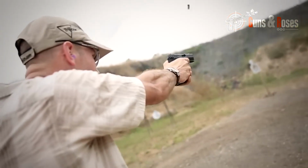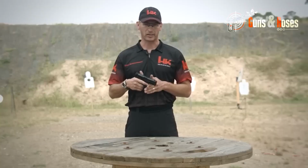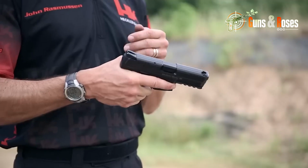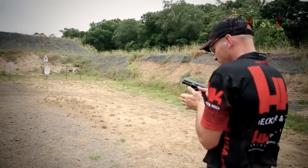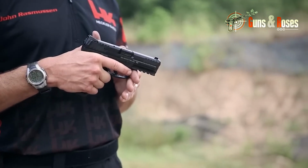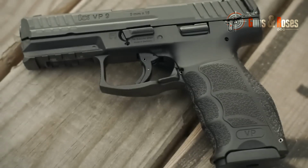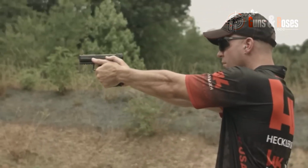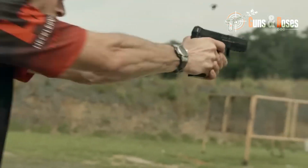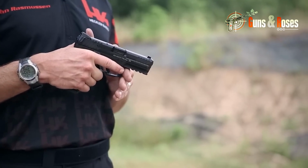The ambidextrous nature of this pistol allows both left-handed and right-handed shooters to enjoy the features it offers without a drop in performance. And it doesn't matter how big or small your hands are. With the different sizes of back straps that come along with the VP9, you're sure to find one that fits perfectly in your hand. With a weight of 32 ounces loaded, it's light enough to afford comfortable maneuvering. The 4.09-inch barrel and 15-round capacity are standard.